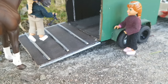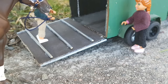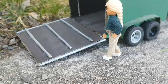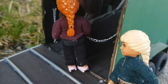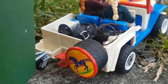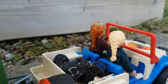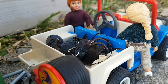But then, when it came to trailering Breeze, we had some problems. Whoa, Breeze, steady. Come on. Whoa, easy, boy. You want me to try? Yeah, I think so. Good boy. So I'll take the tack to the barn if you take Breeze, alright? Oh sure!